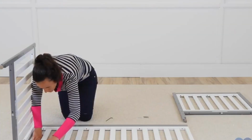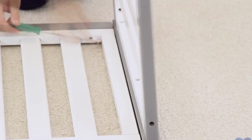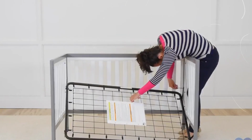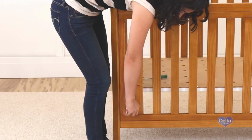The design is sleek and modern, fitting perfectly into any nursery decor. It has clean lines and a stylish finish, making it a statement piece in the room. Plus, it's made from durable materials, so it's built to handle all the stages of your child's growth. Converting the Tribeca crib is super easy, so you don't need to be a DIY wizard to make the switch. It's all about convenience and making your life easier.